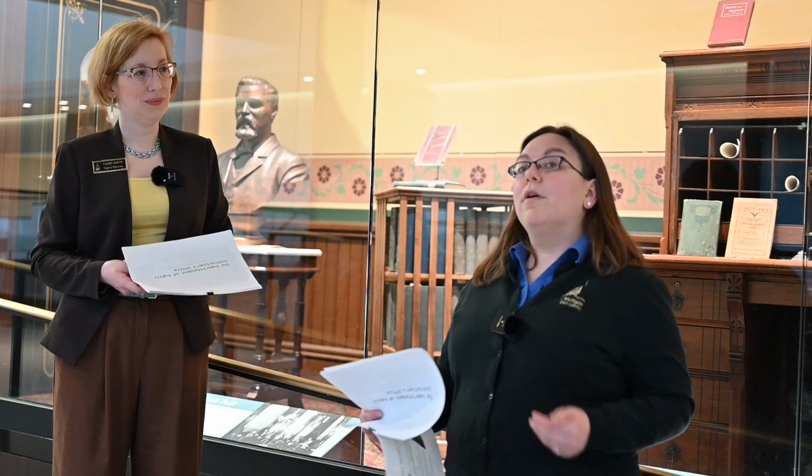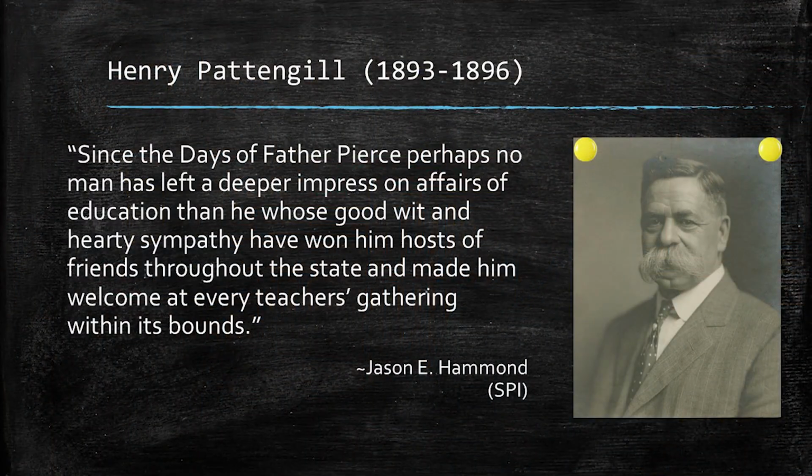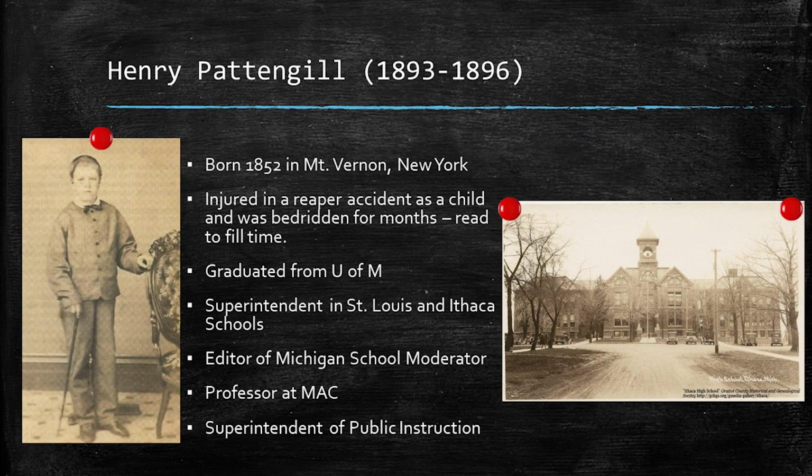And there's one particular person that we should talk about when we're talking about education in the 1880s and 1890s. And that's Henry Pattengill, one of our most well-known superintendents of public instruction. A quote from a fellow superintendent in Michigan said, "Since the days of Father Pierce," and remember, he's our first superintendent of public instruction, "perhaps no man has left a deeper impress on the affairs of education than he whose good wit and hearty sympathy have won him hosts of friends throughout the state and made him welcome at every teacher's gathering within its bounds."